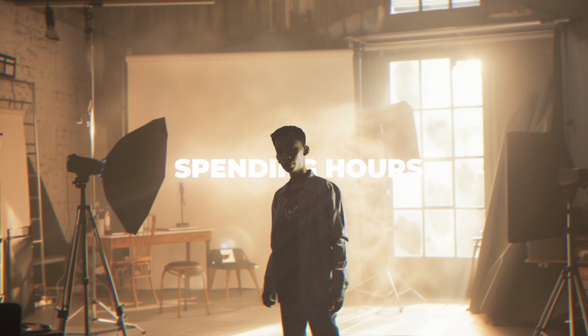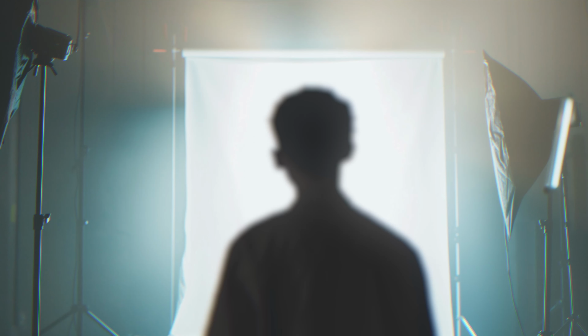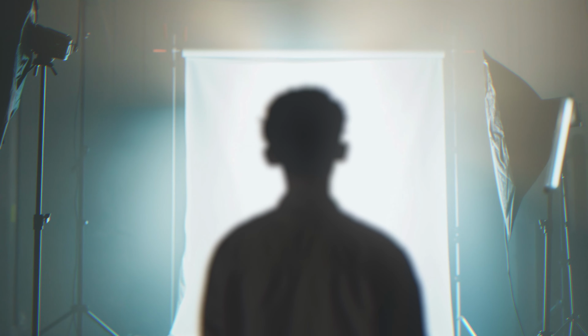Are you still spending hours in the studio? Now you can get professional photos without going outside. Let's check this out.